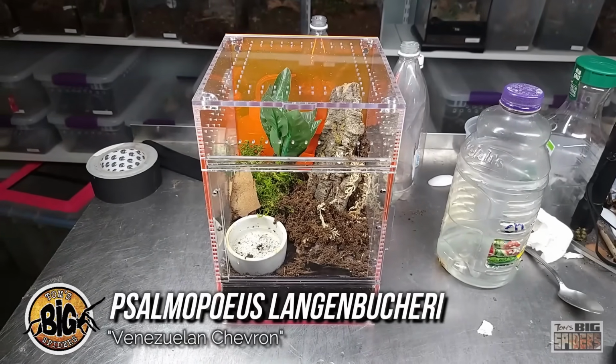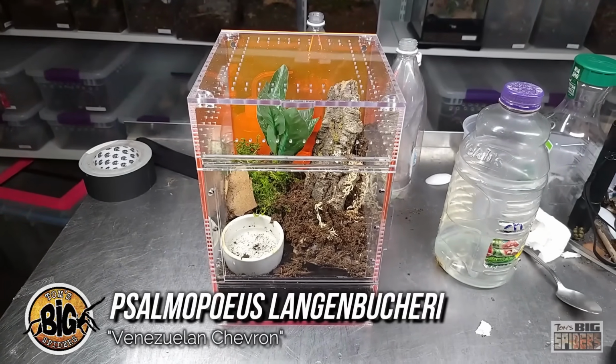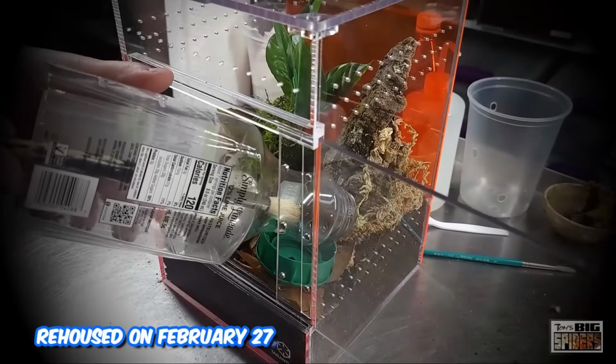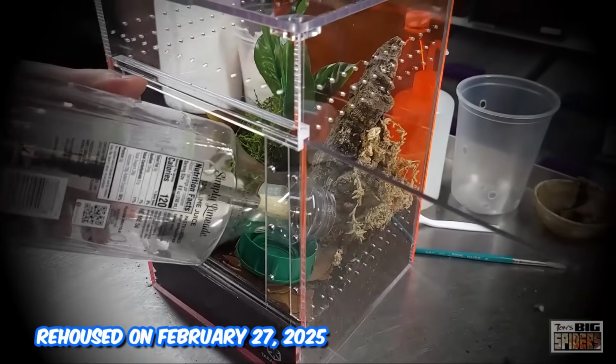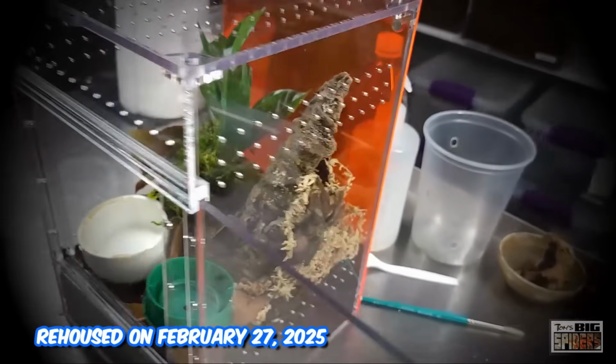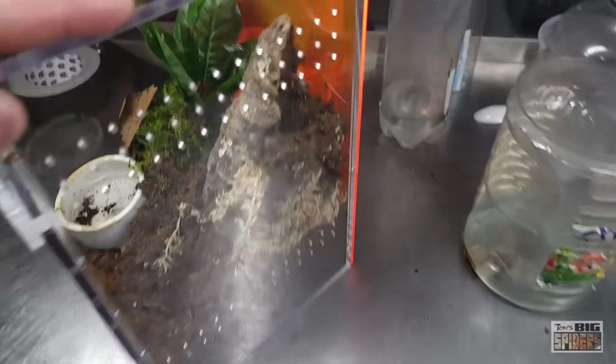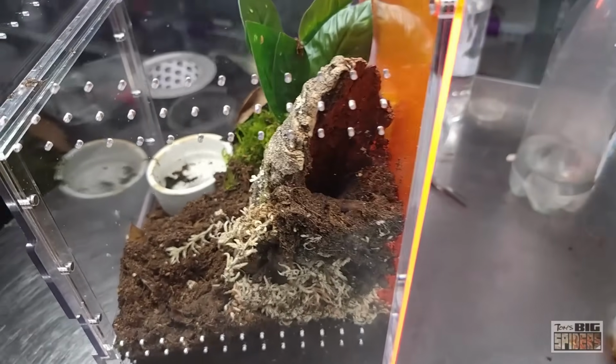So just a couple of weeks ago, we rehoused my Pamphobeteus langenbucheri into this Tarantula Cribs enclosure. And as I was doing the rehousing, I was talking about the fact that what I was hoping would happen is she would set up shop either in the cork bark in here or behind or around the cork bark. Well, as you can see, as we turn this around, that's exactly what she did.